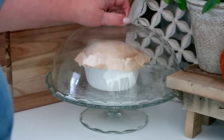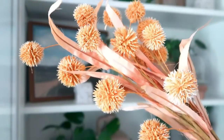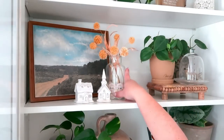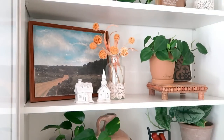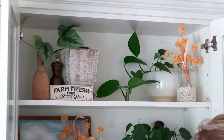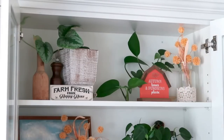So I purchased these beautiful florals from Michaels, of course, and I decided I wanted to leave things pretty much the way they are because I did recently just redo this area and I love how it turned out. So I'm just replacing the florals. I took down that little glass cloche and took the bird out and added in a pumpkin from Michaels, adding in again more of those beautiful orange yellow florals. And then I added in that sweet sign there from the Target Dollar spot. Again, just focusing on bringing in touches of the fall colors, but leaving pretty much everything the same just to warm the space up a bit.